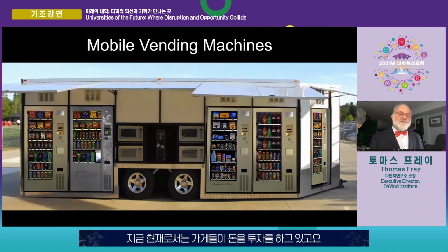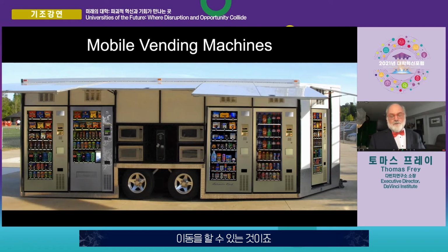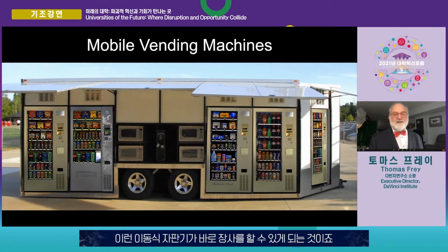Now, the big difference in this type of arrangement is that today, the merchants that own these local shops are spending tremendous amounts of money driving traffic to come to the store. But as we take on this arrangement of driverless mobile vehicles, the vehicles can go to where the people are. So anytime there's a softball tournament, a basketball tournament, or a parade on Main Street, these driverless mobile vehicles can set up shop.